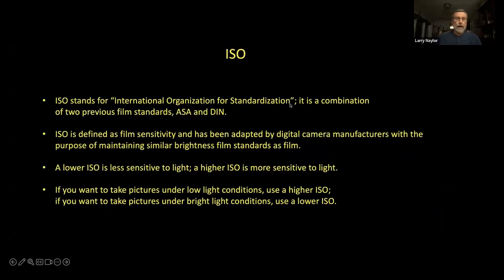ISO is defined as a film sensitivity. And of course, when we used to use film, you get film at different sensitivities, and you'd use them depending on what kind of photography you're going to be able to do. Now with digital cameras, that's something you just dial in.